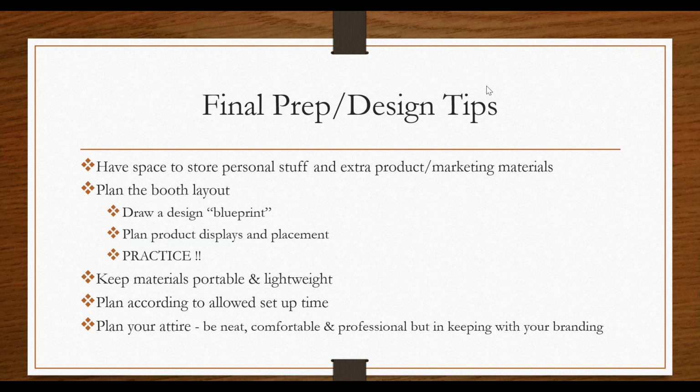The other thing I think that it's really important to plan ahead is your attire, and thinking about, again, always with that branding in mind. Am I representing my brand? It may be having a quote unquote uniform that you use at the shows, a particular way you dress, or it may even be apparel that you've got your company name embroidered on or something like that. But the idea is being neat and comfortable at the same time, and still looking professional.